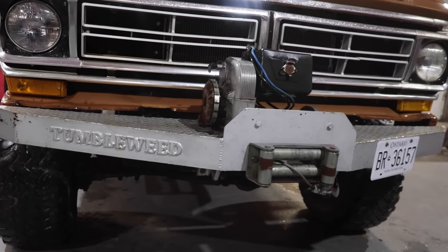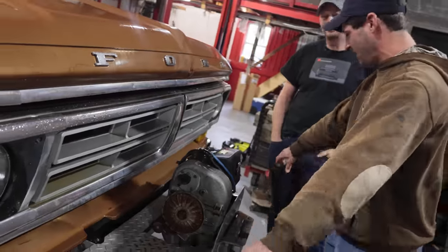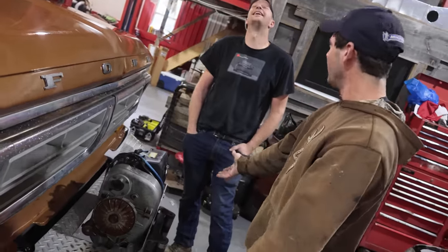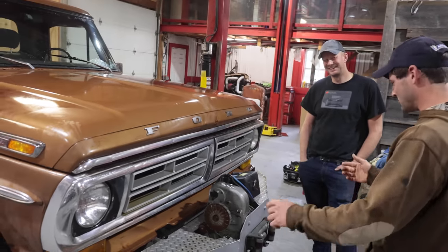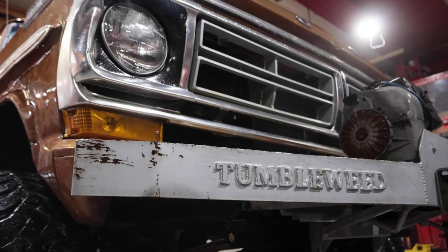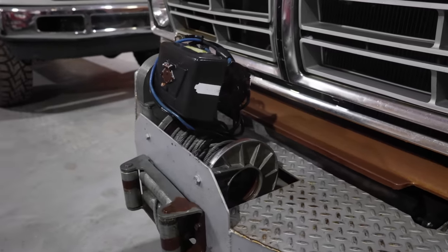This truck had this goofy chrome bumper and it was straight. And this winch was just bolted to the back of it. It stuck out this far and had an antenna on each corner so you could tell where it was. And I thought it was ridiculous. So I built this one. This truck's name is Tumbleweed. And this winch was in it. And it actually works. I think I've used it once.